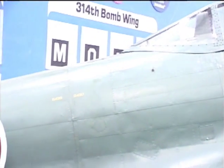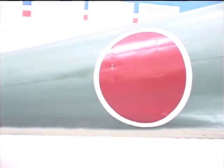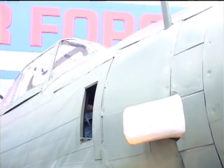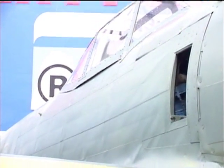upper nose. The machine guns were synchronized to fire through the spinning propellers. Incidentally, these machine guns were copies of the American Browning M2 .50 caliber machine gun. It could also carry 2 small bombs under the wings.